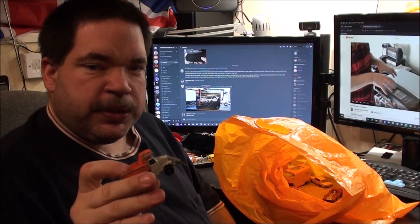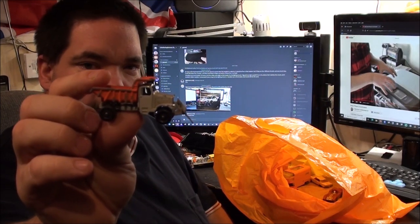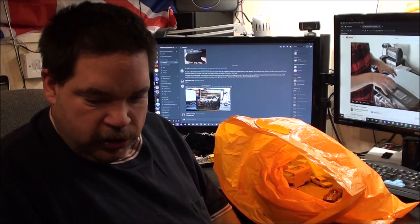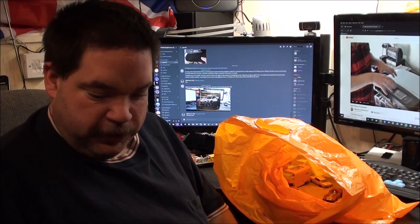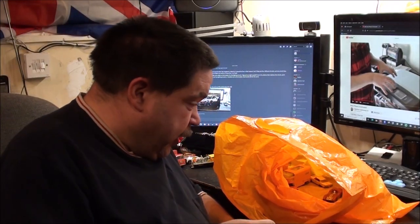But I just can't help myself but to keep models that I come across that have these regular wheels on. I just like these oldie ones. I could have 100 of these and I'd still keep them. For some reason, I don't know why. I don't need it. Like I said, I've already got a couple of them.